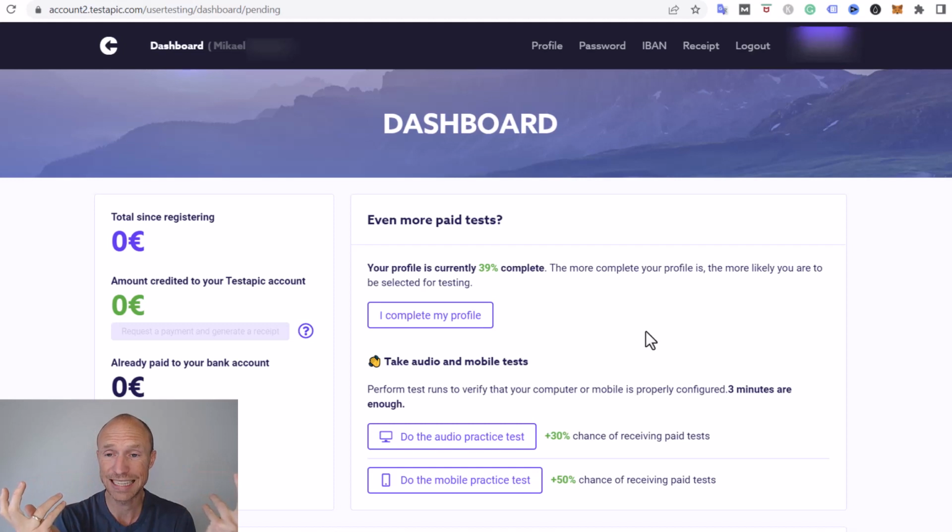How often you will then get tests, there is no exact answer for that, because it does depend a lot on the clients they currently have, the country you live in, all these different things. But in general, with user tests, you should not expect several tests per week. If you're lucky, maybe once a week. In some cases, maybe once a month.